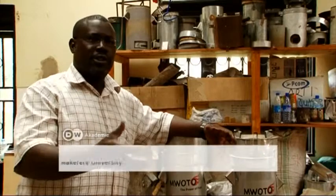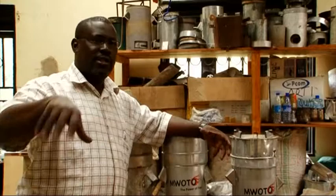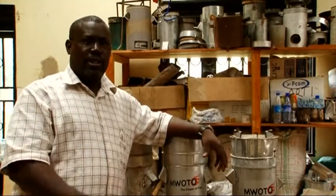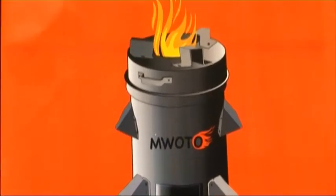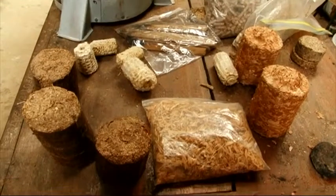To encourage people to use their home refuse, because people have garden refuse like maize cobs, like wood chips, which they can use. And also in the bigger picture, which is saving the environment at the end of the day. That's the real drive behind this project, behind this stove. The Moto stove can be run with a great variety of woods and waste woods.